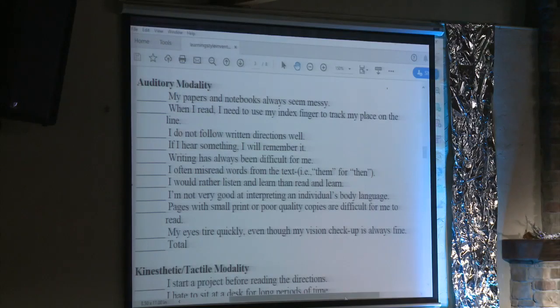Auditory. So the first one was visual. Once you get your total for that last one, write visual next to your total. Okay, so that's your visual score. Auditory, ready? We're going to do 1s, 2s, and 3s again, where 1 is never, 2 is sometimes, and 3 is like all the time, basically.